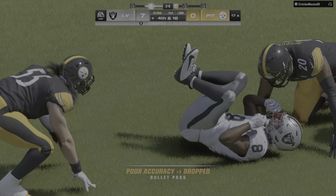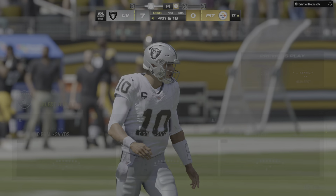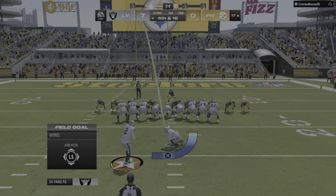Now throwing on 3rd down there, but he cannot connect. That's going to hurt a bit because they needed to come through with a completion there. Now a drive that started with great field position is facing 4th down.